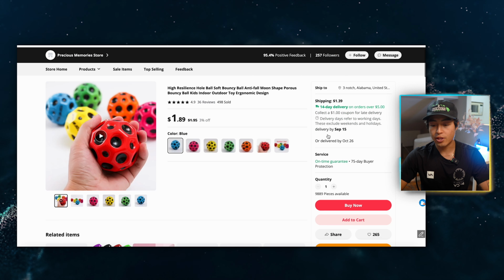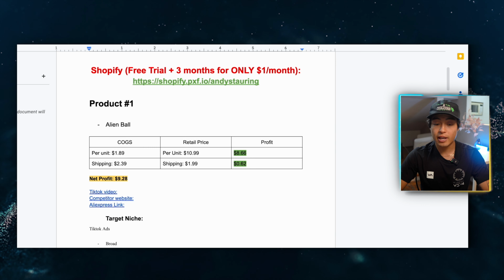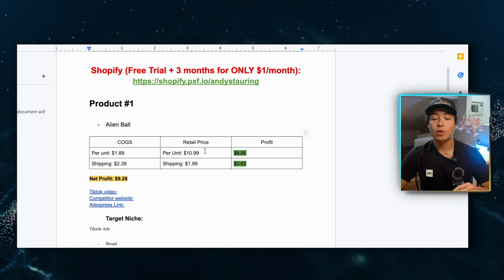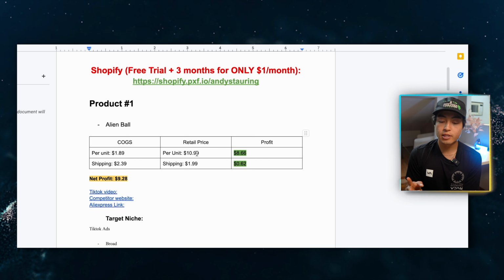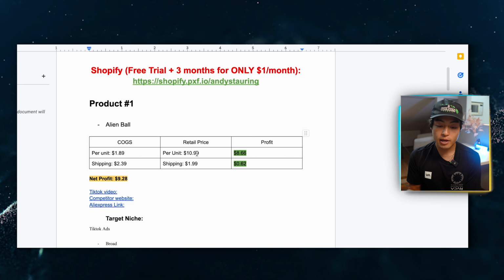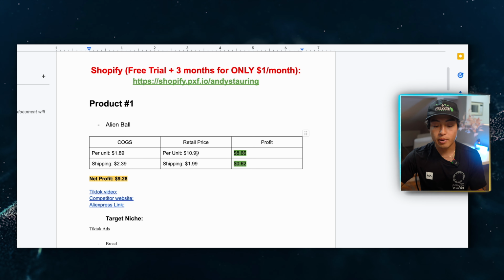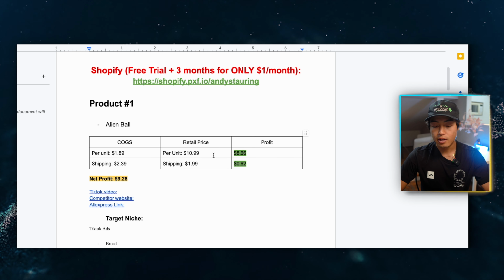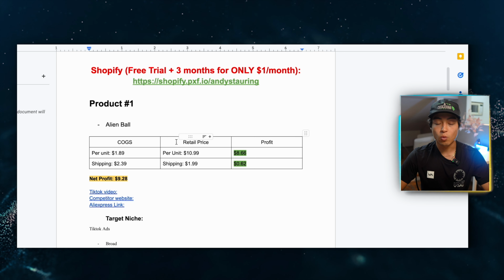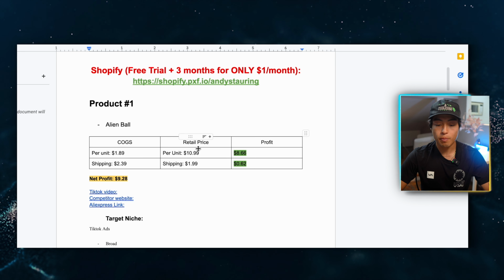So with that being said, the shipping is gonna be $2.39. I would sell each unit at $10.99, but focus on bundling, right? So I would go 2 units at 10%, 4 units at 20, 6 units at 40, whatever you wanna do. But when you have a pretty low average cost per unit, you want to focus on bundling or ways that you can increase the average order value per customer, right?